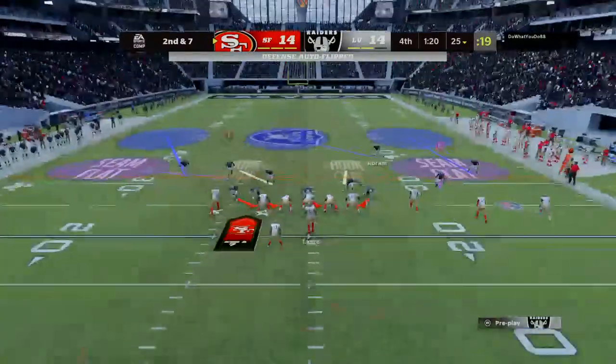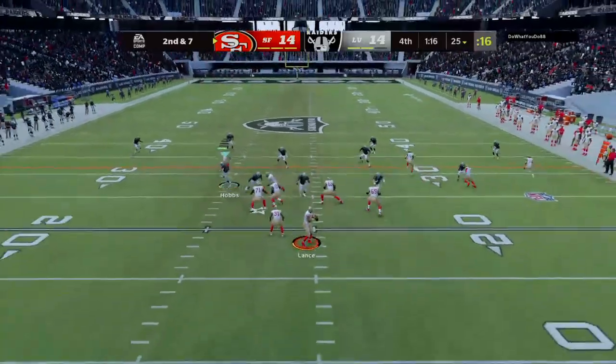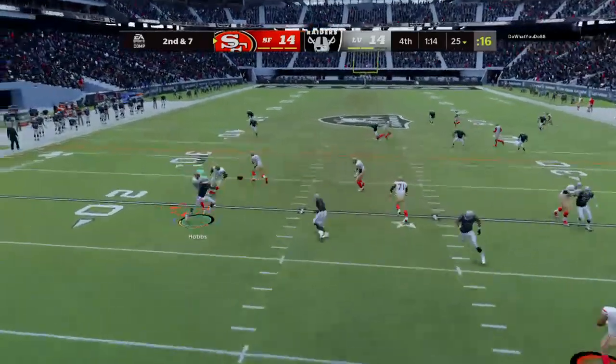same position. Yeah, and that's, I mean, like I said, they were moving the football. It's not like they went 4 and out, so I don't think it's a deal where the offense doesn't have confidence. No, I agree with you totally.